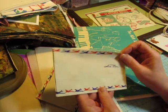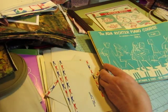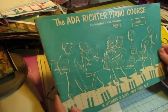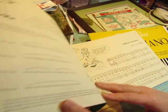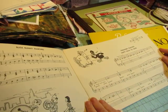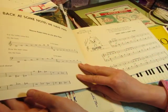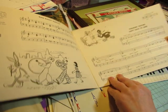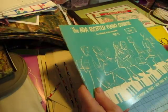Look at these old envelopes. This is so much fun, Pam. The Ada Richter piano course. Look at that, and it's landscape. Look at those children. Oh, these are great pages. These are great. So it has Looney Tunes characters in it. Foghorn teaches Daffy Duck to sing. Bugs Bunny marches. Well, that's fun.